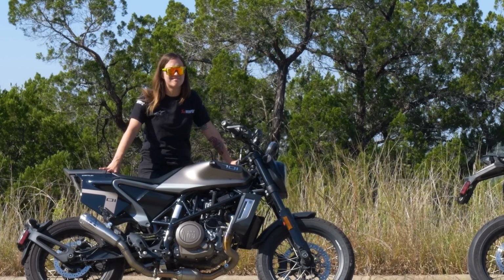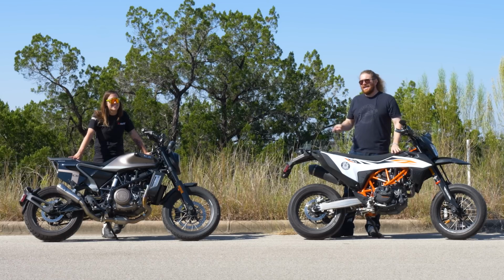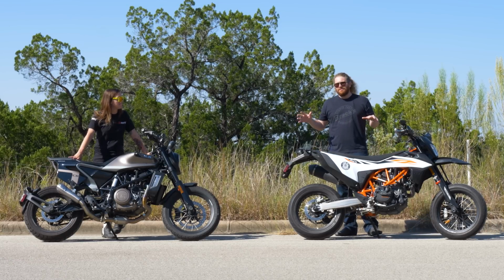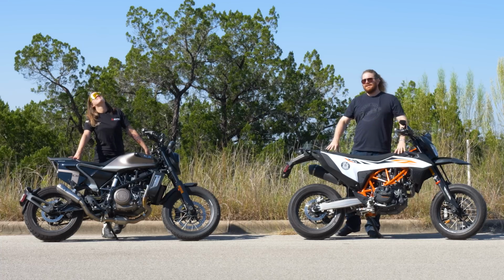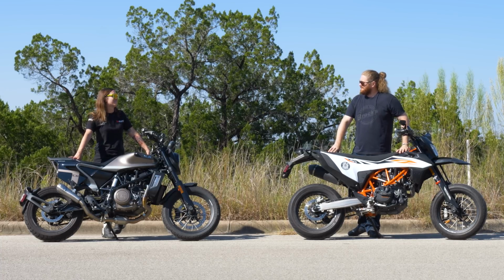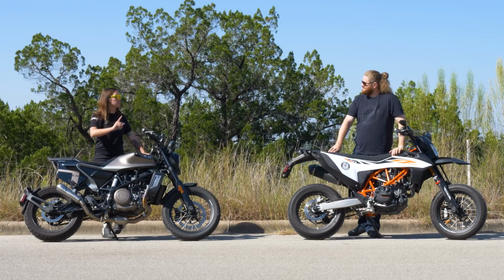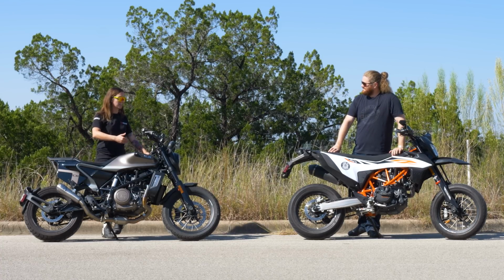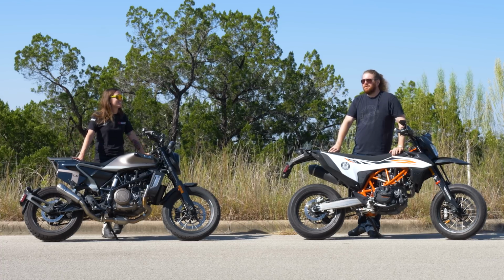I finally built the SMCR, put the airbox in, so it is time for these two bikes to go head to head once again and see whether or not the SMCR can finally take the crown as the number one 690 motorcycle. What do you think? No. I know that I'm gonna leave here wanting the airbox, but I don't know if the SMCR is gonna take the cake when it comes to a head to head. It will, don't worry.